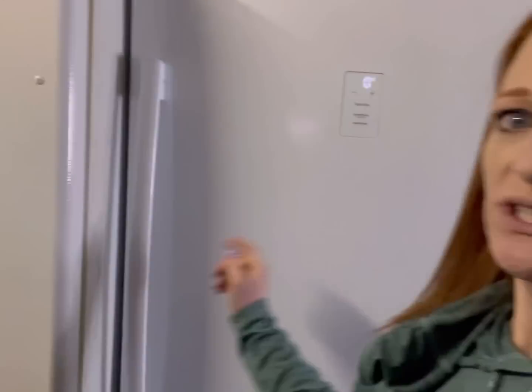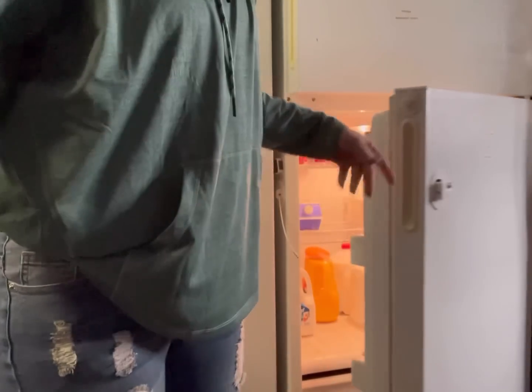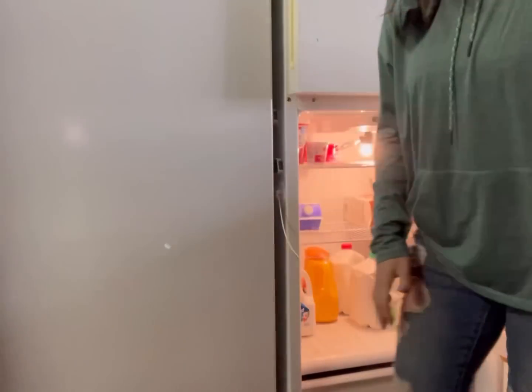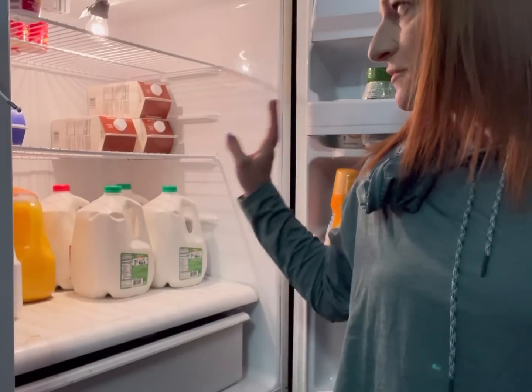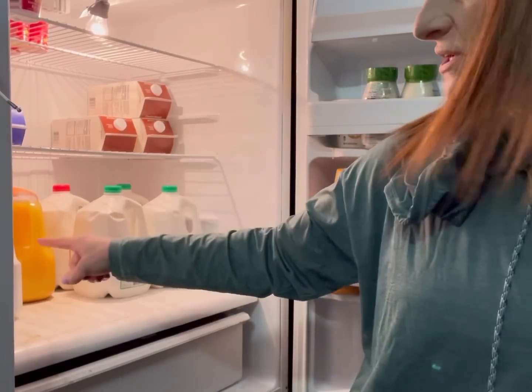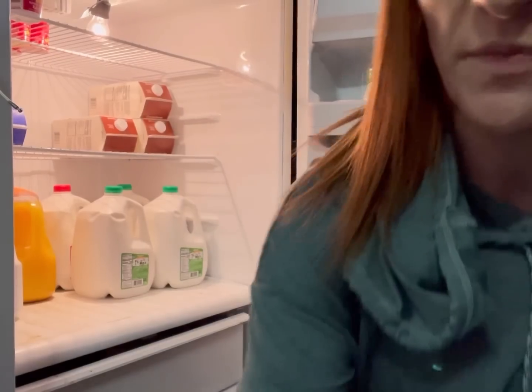Next to the meat fridge is the freezer, and then we have the dairy fridge. Now I'll put the milks away when I first got home. I just don't like milks to sit out. So I've got the 1%, the whole milk, the orange juice, the vanilla milk, chocolate almond milk, and more vanilla almond milk up there.